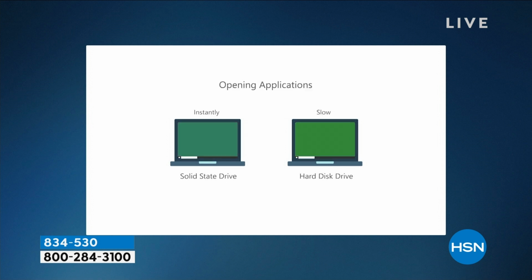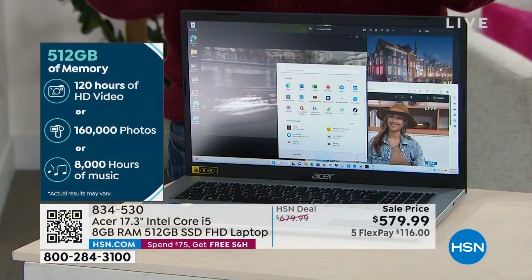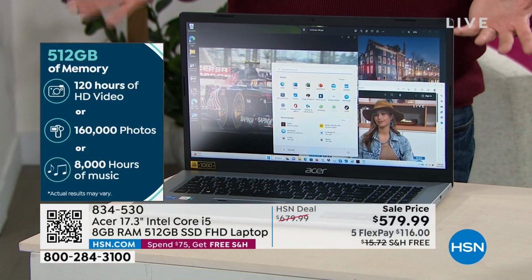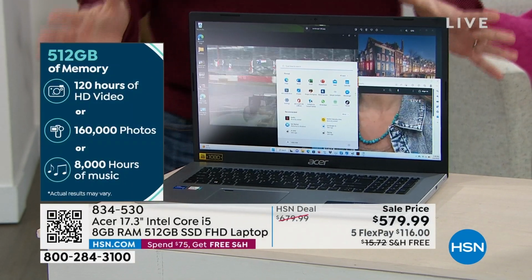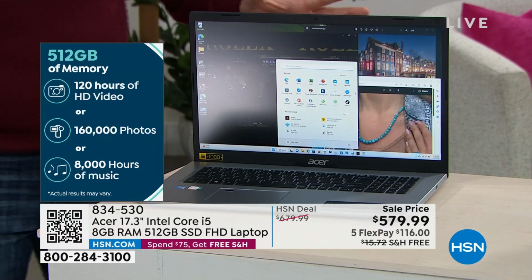That is very expensive technology. And typically we only offer like a 32 gig, maybe a 64 gig hard drive. This is 512 gigs. This is the largest solid state hard drive we've ever offered at HSN. Tremendous amount of storage for you. Hundreds of thousands of photos. We're talking so much information. You're looking at over 120 hours worth of high definition video, 8,000 hours worth of music, tremendous amount of space.